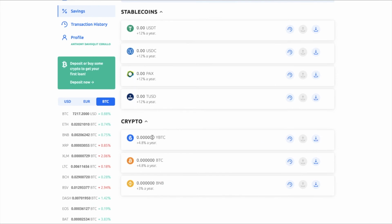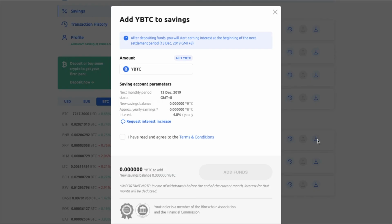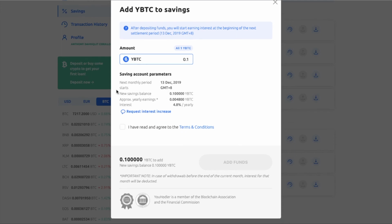As you see, I have zero funds in my YBTC wallet, so let's change that. You're going to want to click this deposit button right here. And this is how you add funds to your savings account. So let's see, I'm going to add 0.1 because that's the minimum. And here are your savings account parameters. The monthly period starts there. Your savings account balance, these are your approximate yearly earnings.